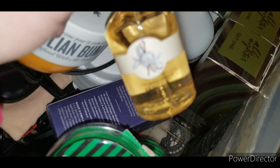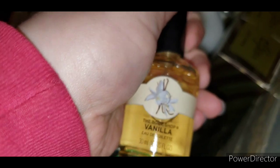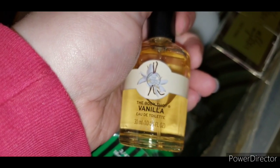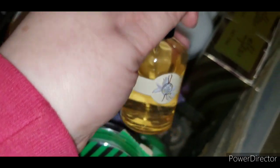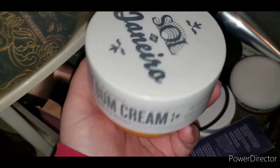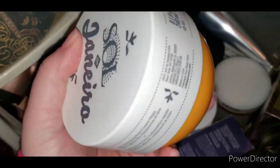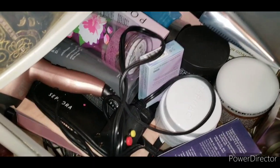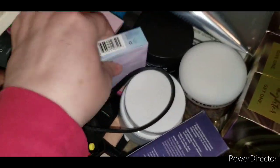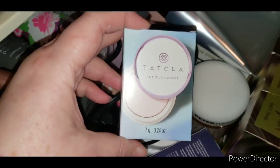So yeah, I've got a backup of one of my favorite eau de toilettes. This one is the Body Shop Vanilla Eau de Toilette. That's a good one. Body Butter cream, once again, I love this to moisturize my skin. I mix this with my Curel and put it on my skin. It's just amazing. Don't forget the skin on your body, people. There's a backup of the Tasha Skin Canvas.